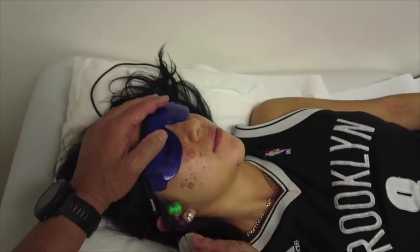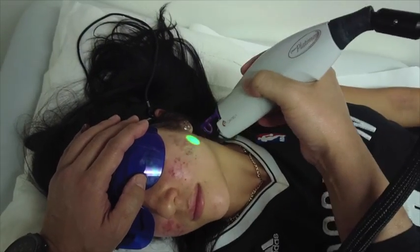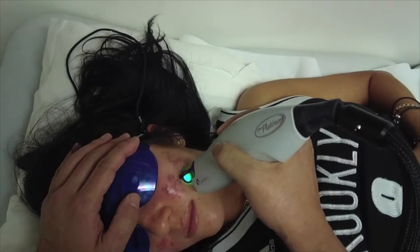Cheers, mate. Another form of laser light I use is known as V-beam or vascular laser treatment with a pulse dye laser. In this situation, I'm treating both acne together with post-inflammatory erythema. So I'm hitting both acne together with red acne scars.